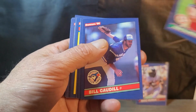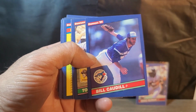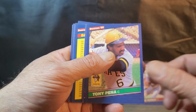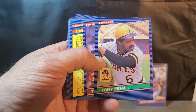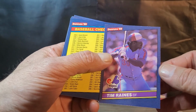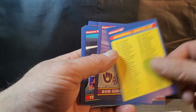Got Ivan de Jesus, Bill Caudill. Looks like he just let go of a 150-mile-an-hour fastball that probably hit the plate at like 32. Tony Pena. He had a great arm as a catcher. I remember him gunning people out from the squat. Rock Raines, a good pitcher, good catcher. Rock Raines. Frapper that one up.